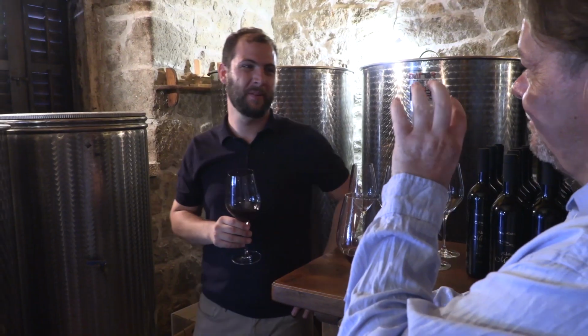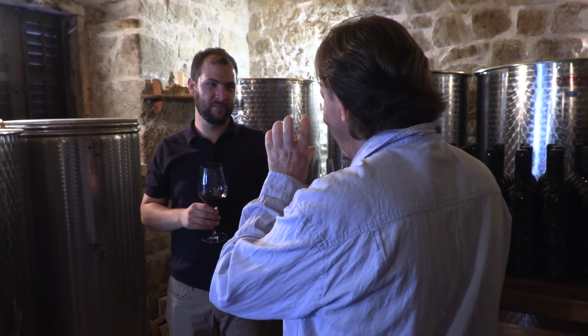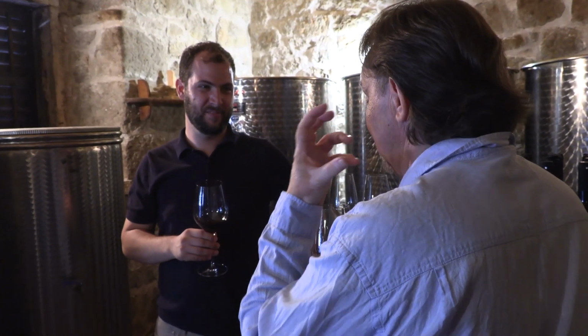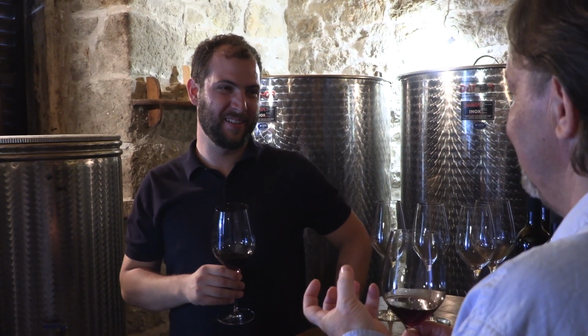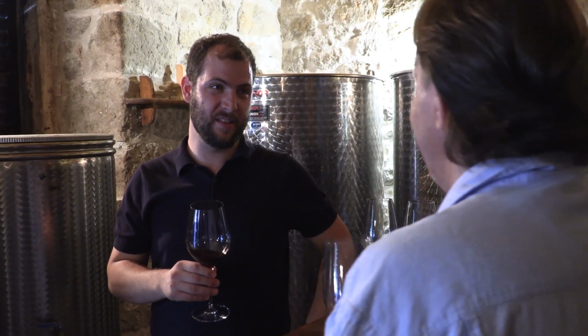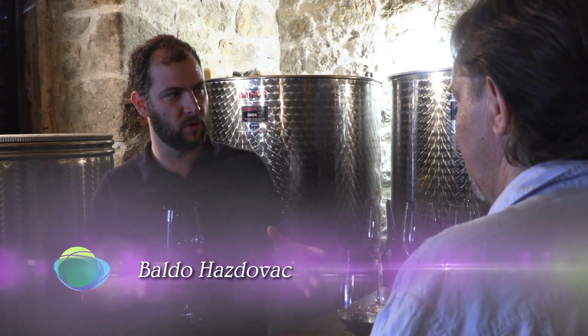So today we're with Baldo, who's got one of the only, unfortunately, the only family vineyards on the island of Mljet. He makes both red wine and white wine. Not only are you the only vineyard on Mljet, but you're also the last vineyard who's looking after these locally grown grapes. Yes. So you're a vineyard as well as being some kind of protector of this Mljet. Yes, and that's why we started to produce this and why we started with this story before.